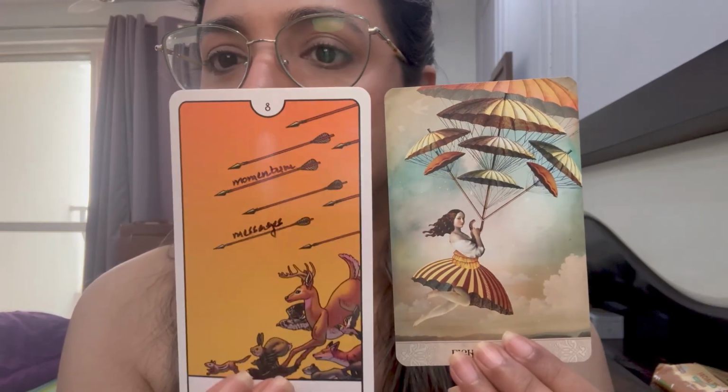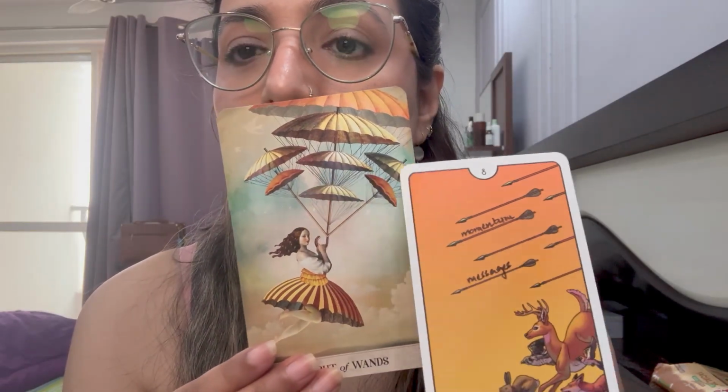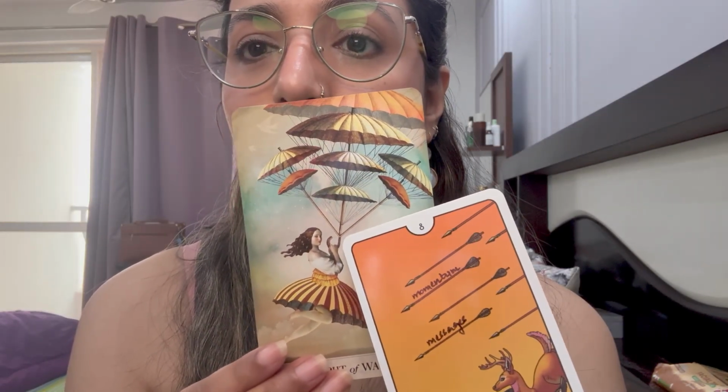It's momentum. But again, the sense of speed that comes from the This Might Hurt 8 of Wands is absent from this one for me. The sense of speed and momentum. This one looks more like she's going where the flow takes her. This gives me a greater sense of focus, if that makes sense.